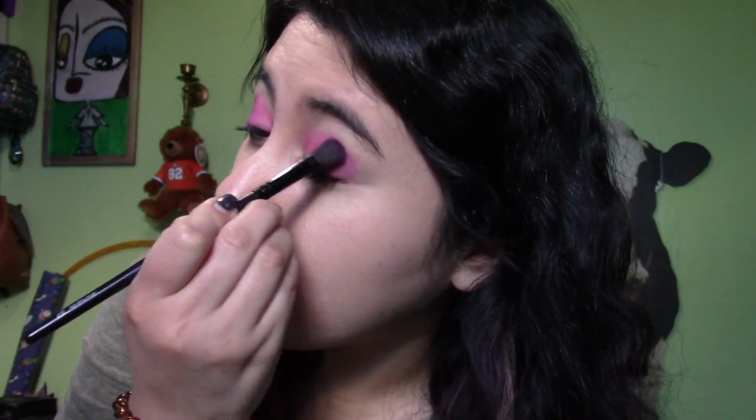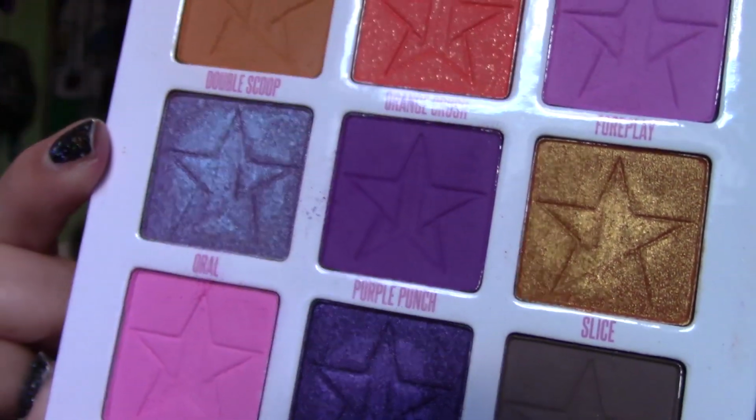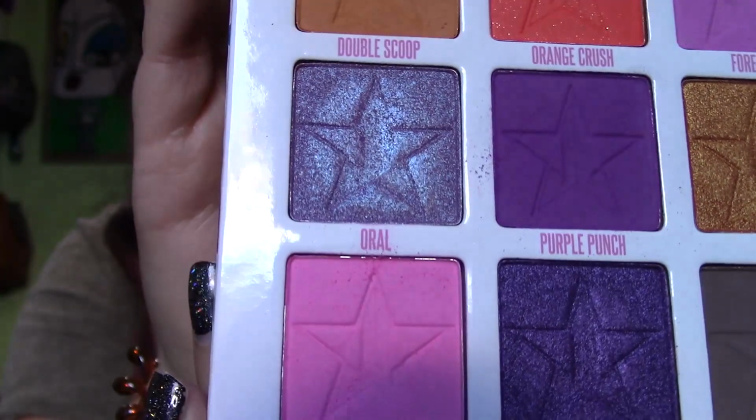But let's see. So this is very purpley now. We're getting there to the step I want. Alrighty guys, so now with my trusty little finger, I'm going to go into the color Oral right here. Now this shade is very special. It looks purple, but it goes from purple to blue, and I love to put this shade in the inner corner of my eyes.